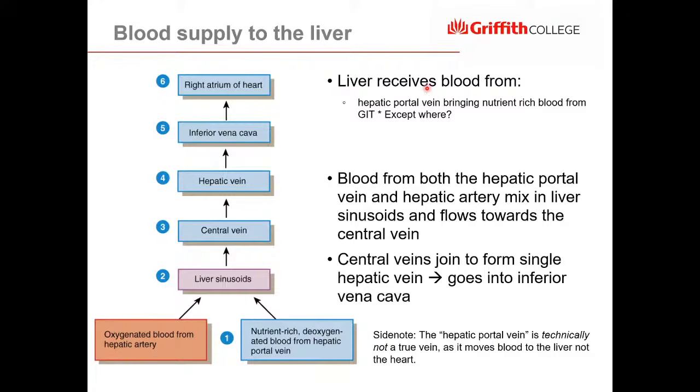So looking at our blood supply now to the liver, the liver will receive blood from the hepatic portal vein, which is going to bring nutrient-rich blood from the GIT, except for the lower two thirds of the rectum. This is draining straight into our iliac vein, but not through this hepatic portal. This is important for delivery of certain medication, because this is a suppository, and that is because it will avoid this hepatic portal system. So what we are seeing here is that the oxygenated blood from our hepatic artery and this nutrient-rich but deoxygenated blood coming from the hepatic portal will mix into these liver sinusoids.